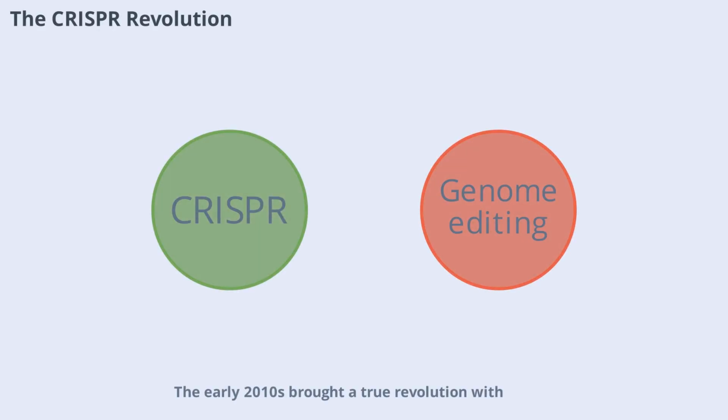The early 2010s brought a true revolution with the discovery and adaptation of CRISPR-Cas9 for genome editing. CRISPR, originally a bacterial immune system, was harnessed as a powerful tool for making precise cuts in DNA. Its simplicity, efficiency, and versatility made it accessible to labs around the world, sparking an explosion of research and applications in medicine, agriculture, and beyond.